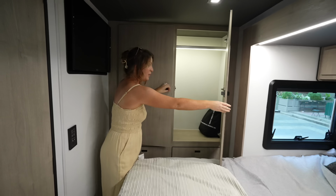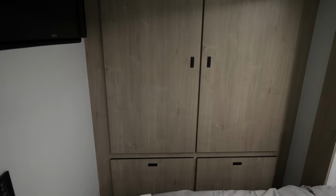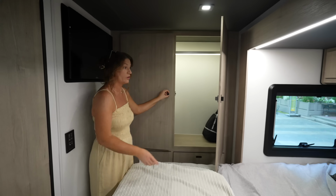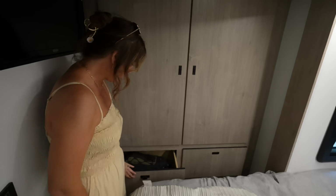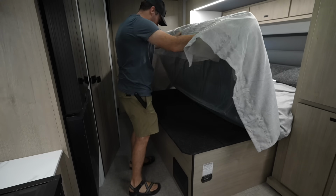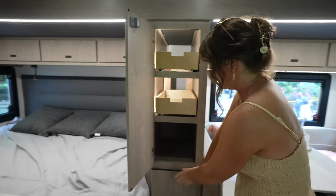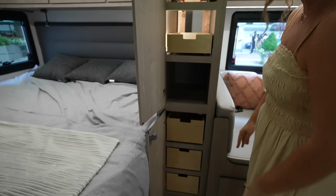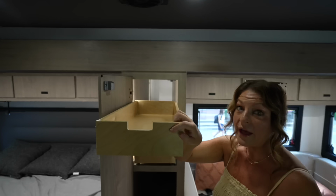This is a lot of storage. Look at all that storage. Wow, that's nice. That's a lot of storage for this small facility. And there's drawers down here. Yeah. That's incredible. And this storage, you can access that from the outside as well. Nothing was wasted. Yeah. What a cool, wow. That is tons of pantry storage with pull-out drawers.